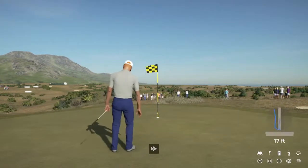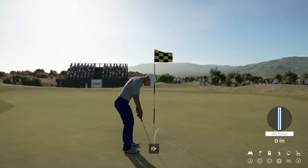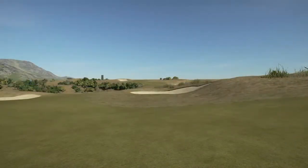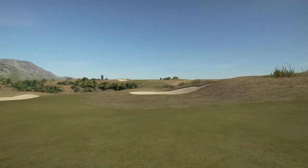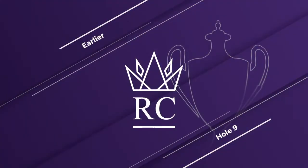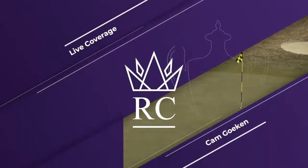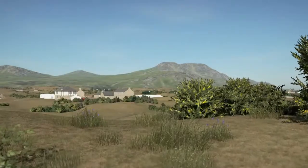Ooh. Just a 4-footer remaining. That's well held. And this was Jim Furyk's effort from just a short time ago. He's a sharp shooter from short range, isn't he? And after that effort, this is how the field is shaping up.